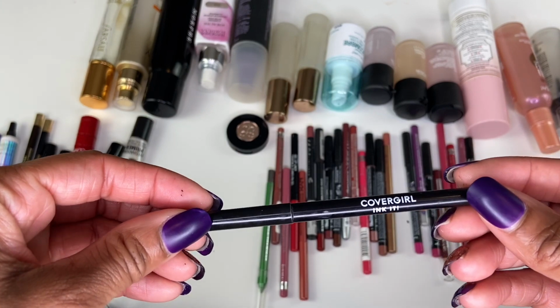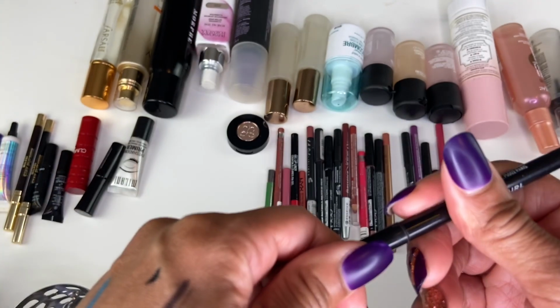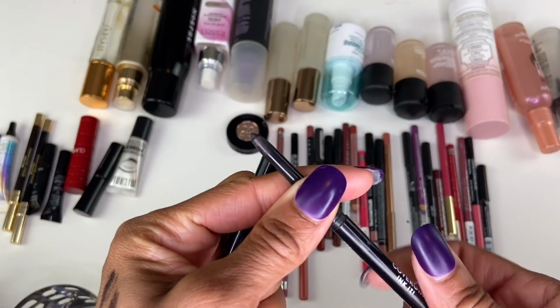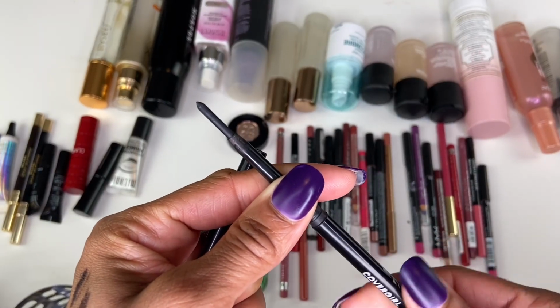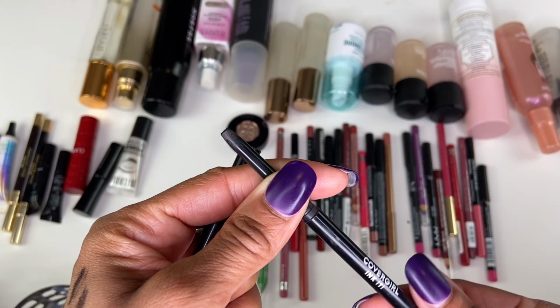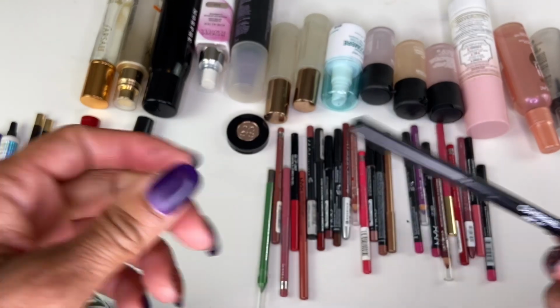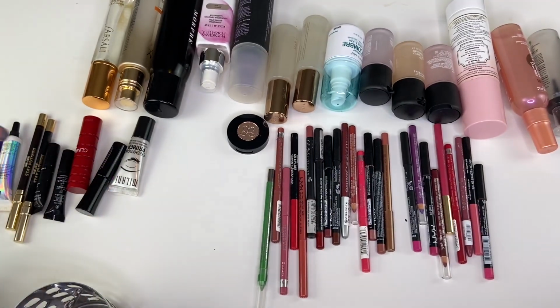This is the CoverGirl Ink It eyeliner, in black ink. This is a really good eyeliner. I have a lot of it left. I'm going to declutter it because I have had it for a while, and I like some other black liners, but this is a good one. I used it for a long time.